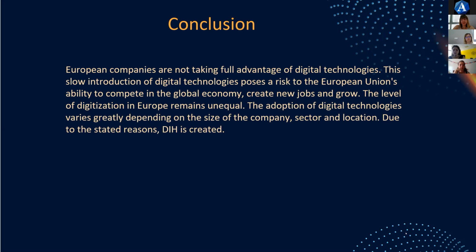European companies are not taking full advantage of digital technologies. Digital technologies such as high-performance computing, the Internet of Things, big data, blockchain, robotics, and artificial intelligence can enable companies to produce higher-value products and to improve their business. This slow introduction of digital technologies poses a risk to European companies because their ability to compete in the global economy and create new jobs and growth is at risk. It is necessary to enable companies to produce products and services of greater value and to improve their production process.